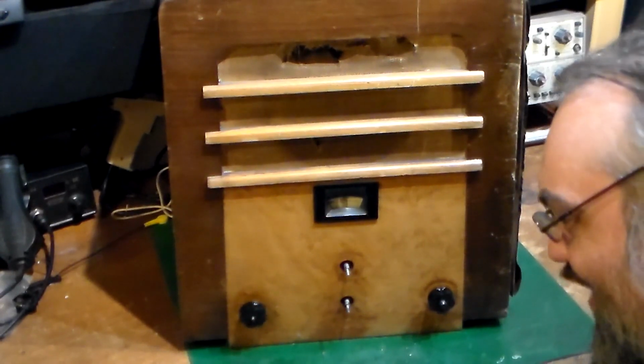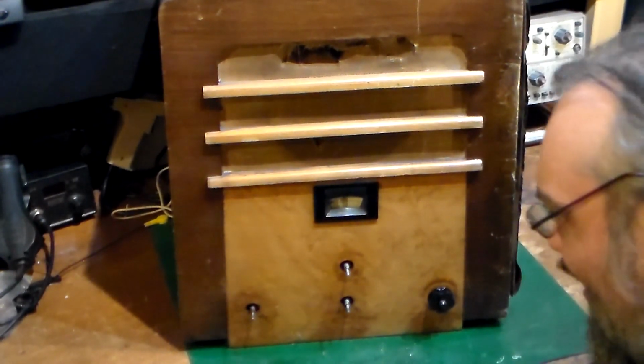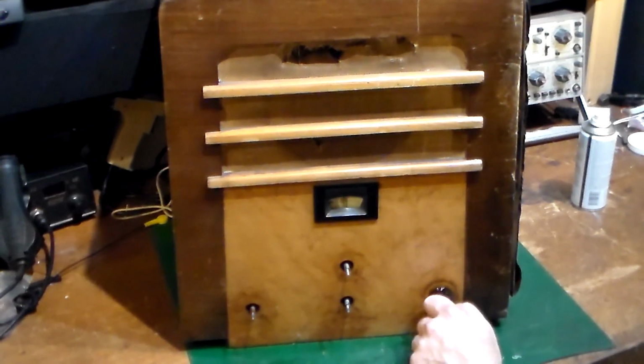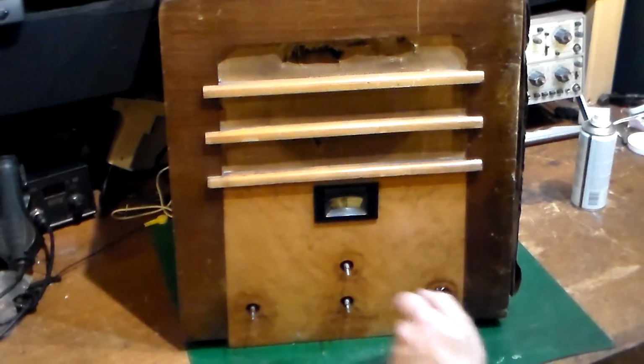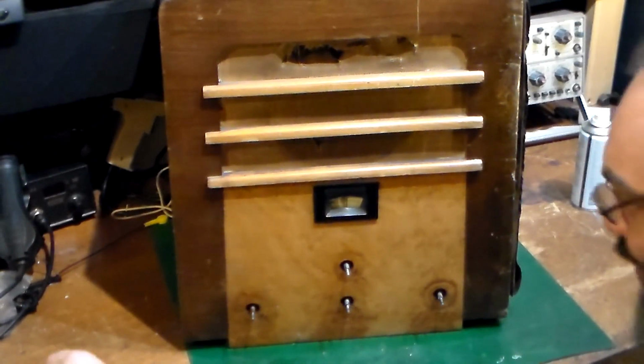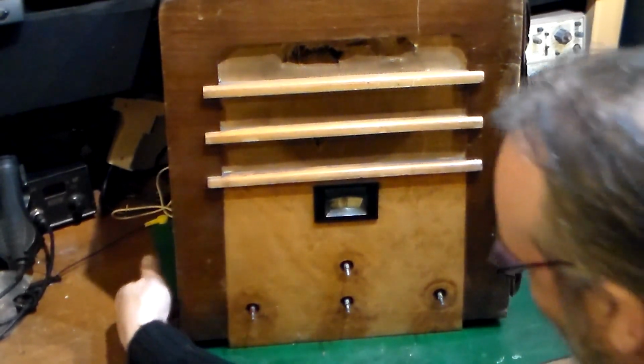So I have a feeling there is definitely something wrong with this radio. This radio has already had someone in here, otherwise the cables wouldn't have been disconnected like that. Look, every one just pops straight off.